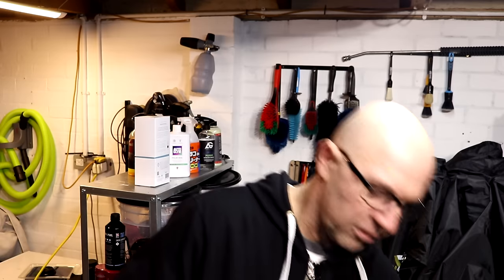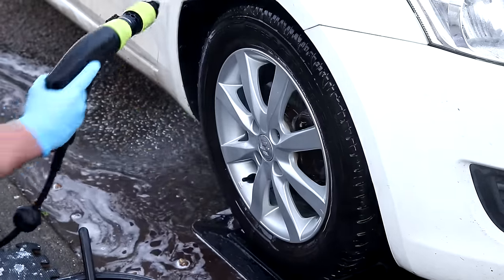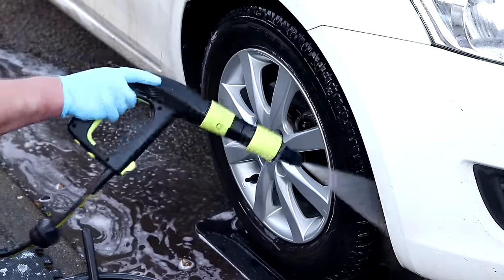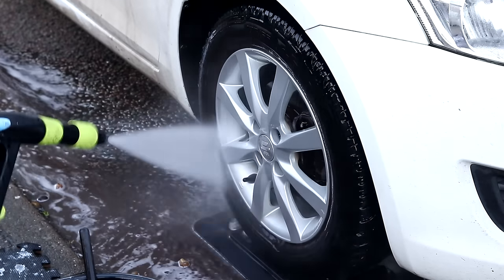Now, the acid wheel cleaner is very, very good. There's lots and lots of shots of that during the course of this video, obviously. Word of warning, precaution, don't use it on diamond cut alloys. That's fairly sensible. On real bad wheels like the ones we were using it on, not been touched for months, you will get that acidy smell.